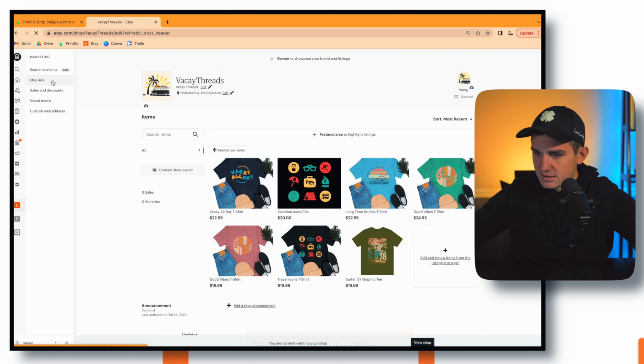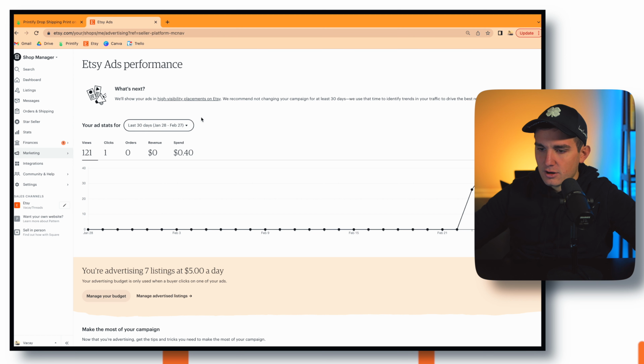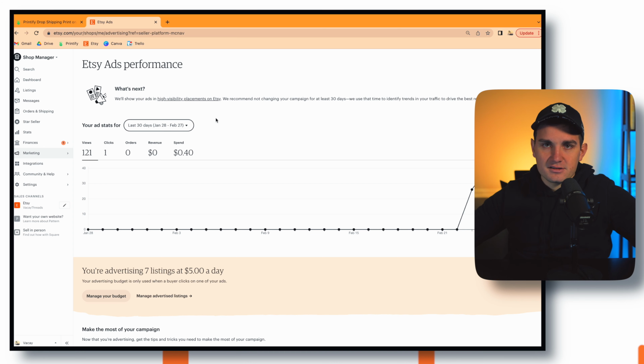The marketing on Etsy is dead simple. You just go to Etsy Ads and you can literally set up a campaign with next to no work. You just set the budget you want, then it starts spending for you. Etsy Ads is just the tip of the iceberg when it comes to marketing, but it's a great way to get started and just get your feet wet.